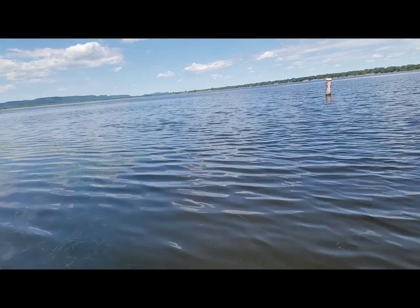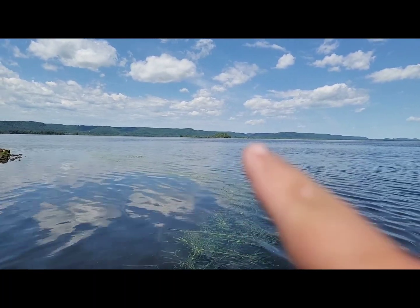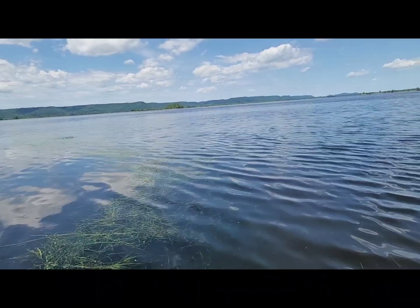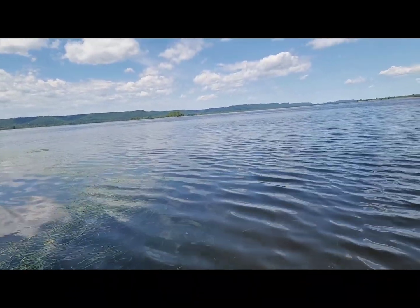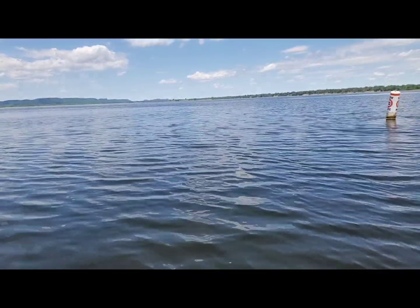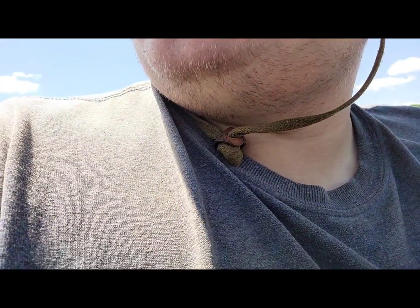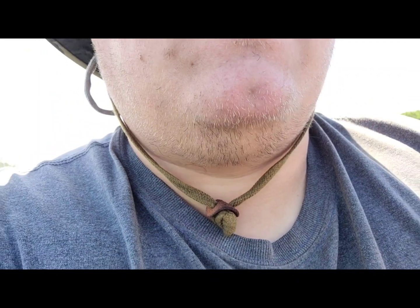Well, today's target is that island right there. Today, I'm going to be fishing. I don't care what for. I've got some night crawlers. I've got a Ned rig. I've got a buzz bait. I've got a chatterbait. I've got spinners. I've got top water. I've got a lot of stuff to throw around.